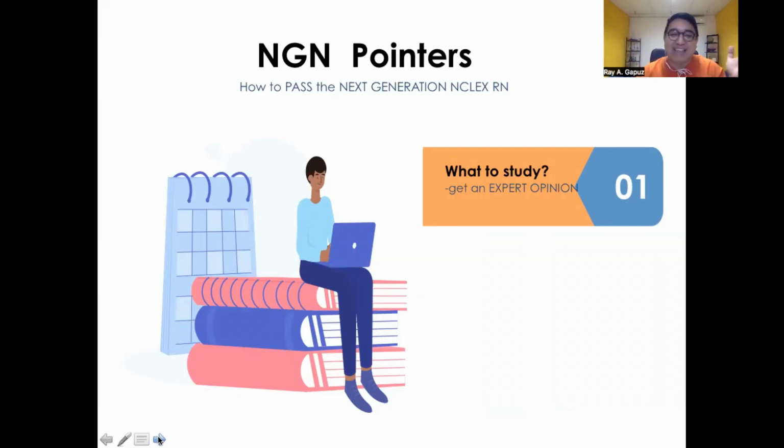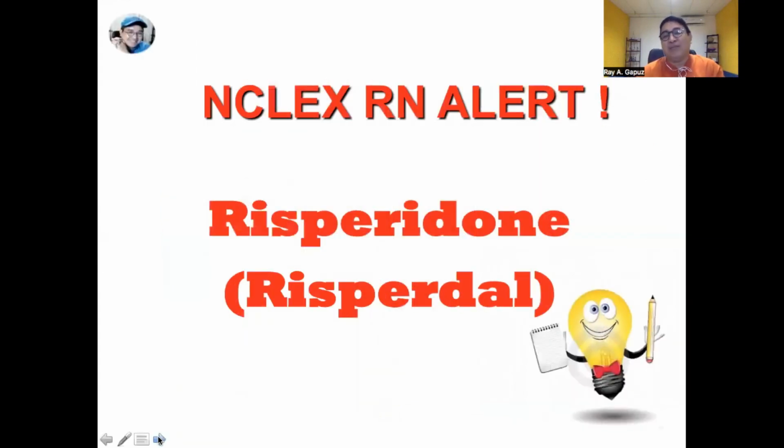Next generation NCLEX, coming from an expert's point of view. So let's begin with Risperidone. That's the generic name, or Risperdal, the brand name. Now take note, this is an atypical antipsychotic. When we say atypical antipsychotic, focus on this class. It will definitely decrease or manage both the positive and the negative symptoms of schizophrenia.